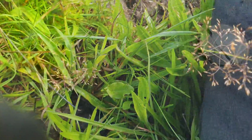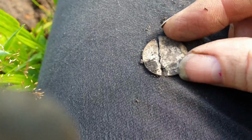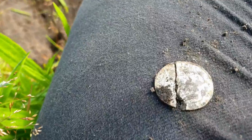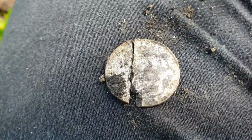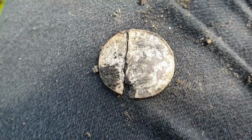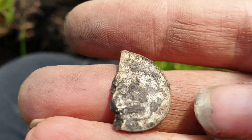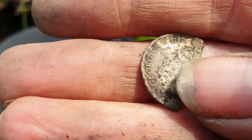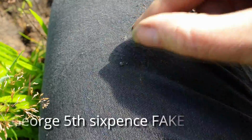What's this? That's one cut. Is it? No, it doesn't seem to be. Is it silver? I can't see a silver that's snapped like that, can you? Can we see what it is? Let me get my glasses on. It is as well. It's another shilling. It's a George V shilling. It's been in well bad condition, that.